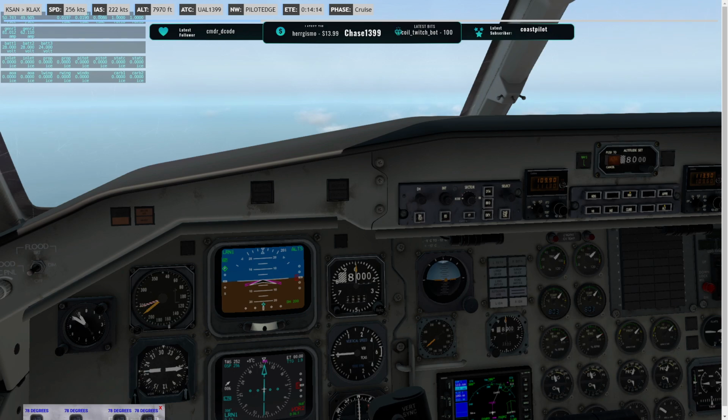Contact SoCal approach 128.1. For Burbank. SoCal 128.1, United 1399. Right, Bravo Charlie, I think I stepped on the last part of your transmission. Did you have an approach request or something? ILS 08 into Burbank, and we have Delta. Right, Bravo Charlie, roger. SoCal approach, United 1399, 8,000. United 1399, SoCal approach, John Wayne altimeter 29908, cross Seal Beach at 7,000. 29908, cross Seal Beach at 7,000, United 1399.